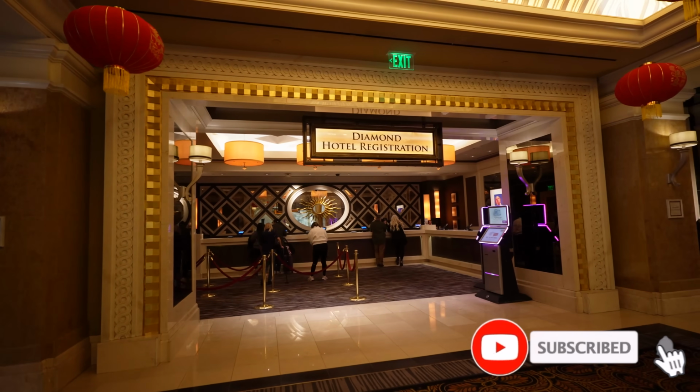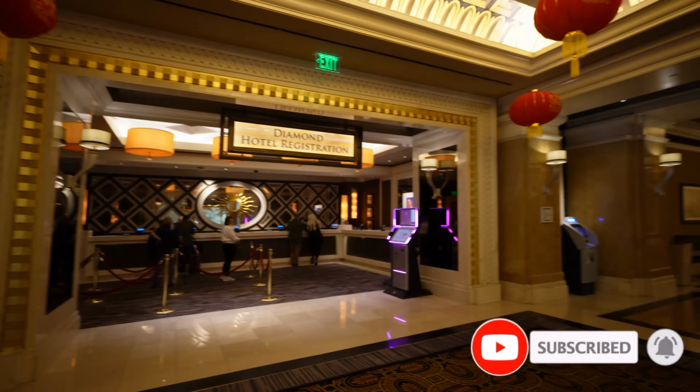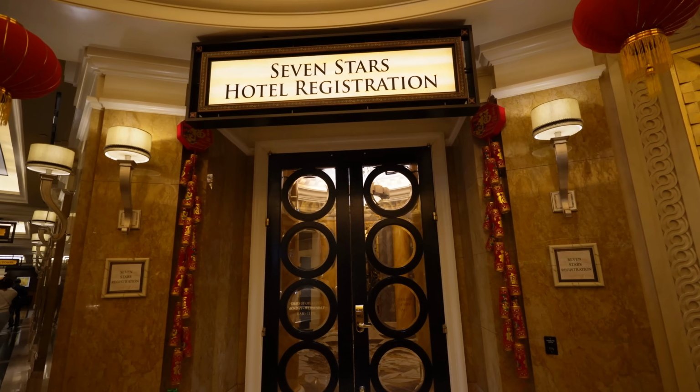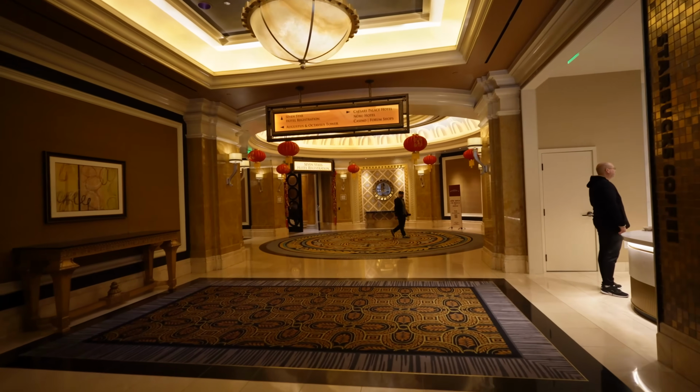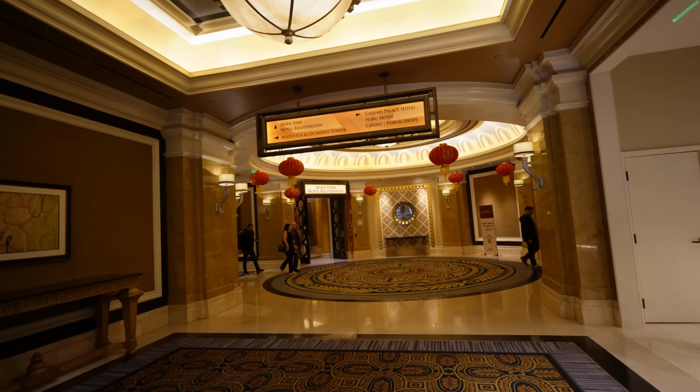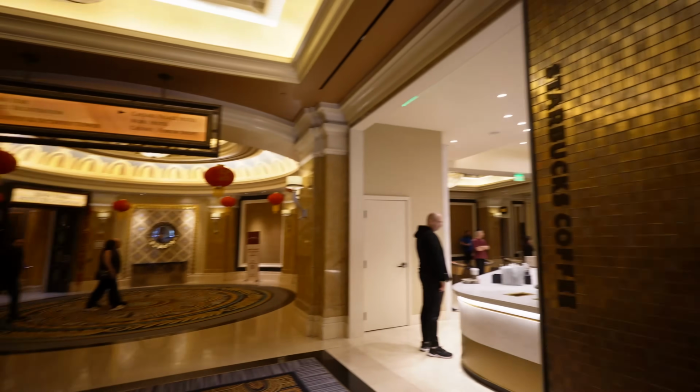So they do have a separate check-in for Diamond hotel registration, and they also have a 7 Stars registration right over this way, and that's where you go to get your coffee. They'll give you a separate key for the coffee room. There's couches and lounges over there, and you don't have to pay $5 over at Starbucks right here.